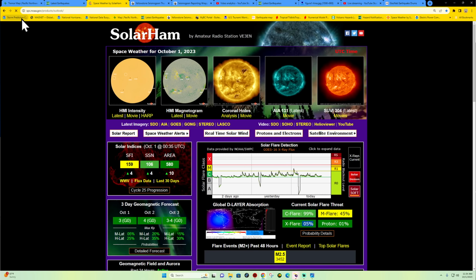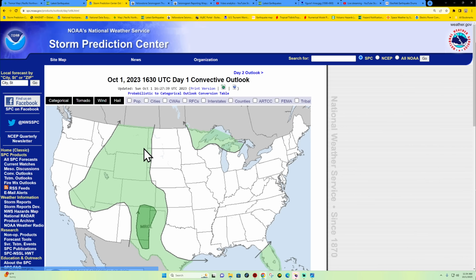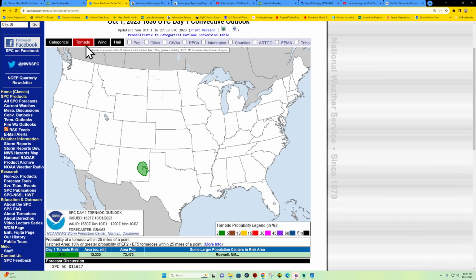All right, Storm Prediction Center out here. Far as the weather goes, well, the current day one outlook, only a marginal risk here across eastern New Mexico, and that's probably due to looks like a 2% chance of tornado probability out there across Roswell, New Mexico.